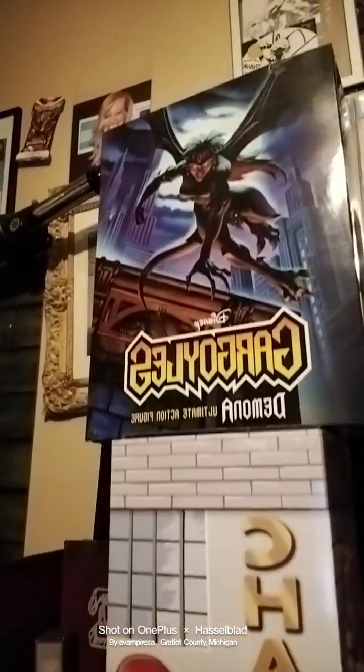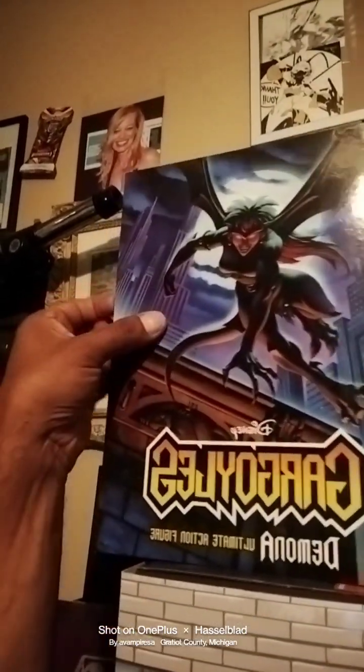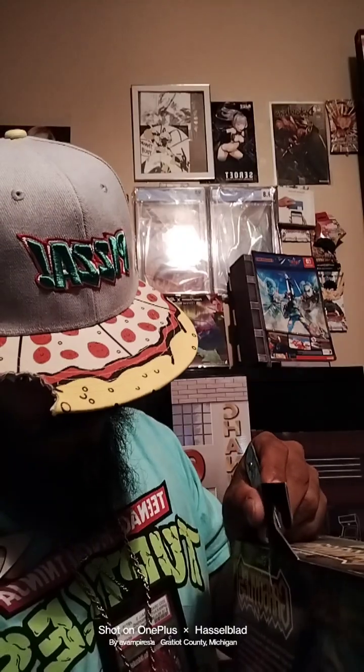They would be looking at Demona, Disney Gargoyle Ultimate Action Figure. So today we'll be looking at Demona, Gargoyle, from Disney's Gargoyles. Based on the likeness of the character, a TV woman who turns into a gargoyle at night and human by day.